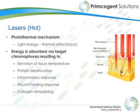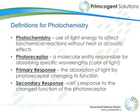So the purpose of this type of laser is to introduce photonic or light energy to heat the tissue. Lunula is different. Lunula utilizes photochemistry as its core mechanism. Before we can discuss in great detail how Lunula operates and its mechanism of action, let's define very quickly some key terms of photochemistry. Photochemistry is the use of light energy to modulate or alter biochemical and chemical reactions.